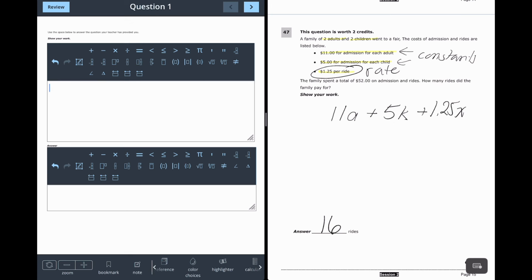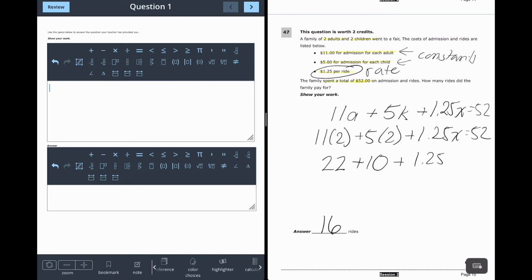And they spend a total of $52. So all that is equal to 52. How many rides did the family pay for? Well, I know there were 2 adults, so 11 times 2. And there were 2 kids, so 5 times 2. Plus $1.25x is equal to 52. So 22 plus 10 plus $1.25x, or 32 plus $1.25x is equal to 52.